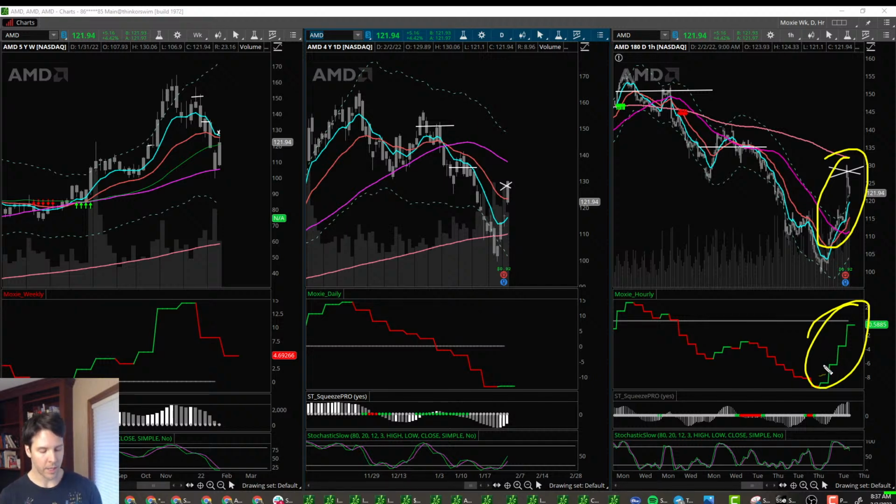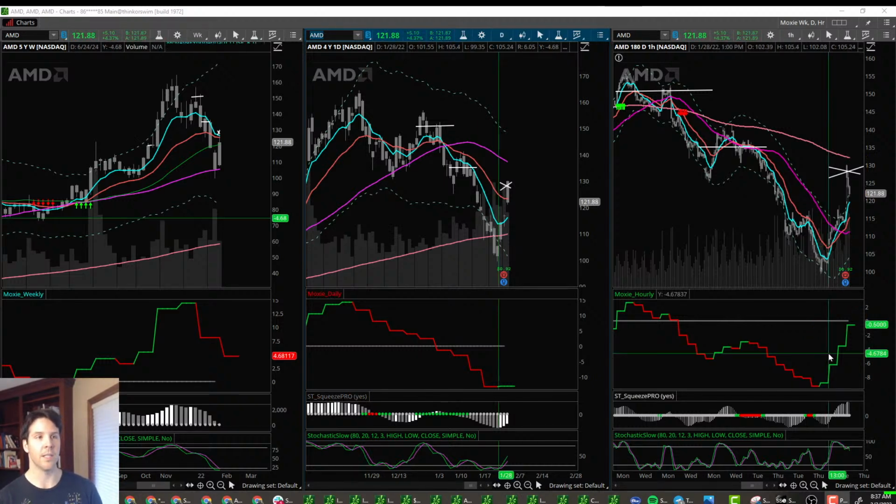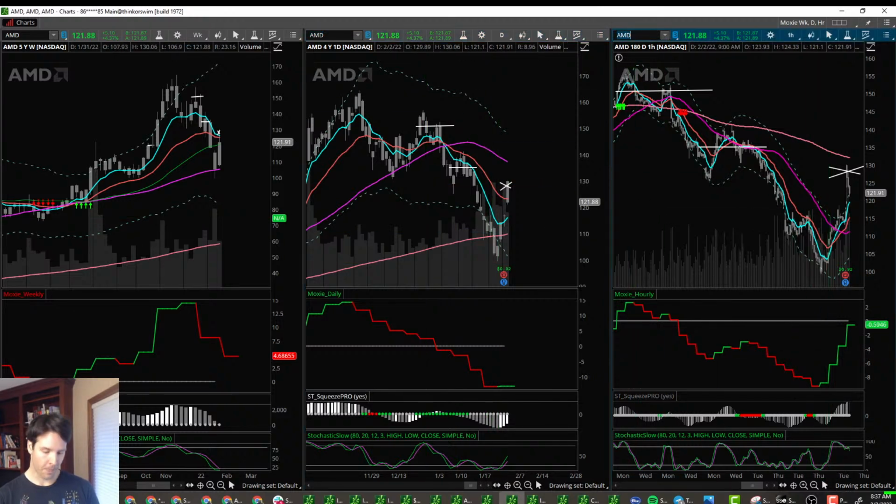If you have the Moxie indicator, what is price doing over the 50 with the indicator still below zero? That is not a proper setup. It's a false long. In fact, it's probably going to be a good short because it'll fade back down to at least the hourly 50, and then you'll have to kind of see where it goes from there.